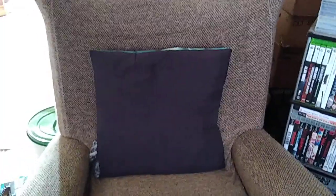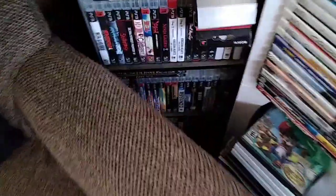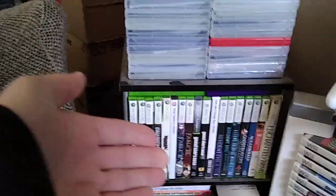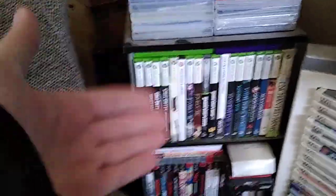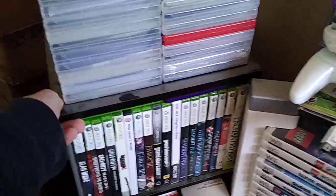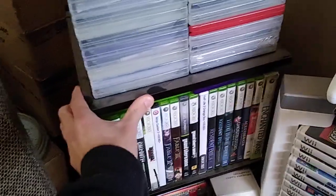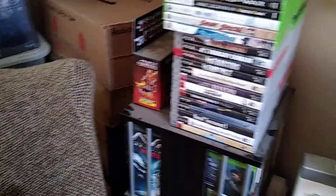Yep. So that is my recliner, and then we have the Leaning Tower of Games. No, I'm just kidding. But in all seriousness, this is a swiveling CD rack tower. And what do I mean by swiveling? Well, it turns or swivels. So yeah.